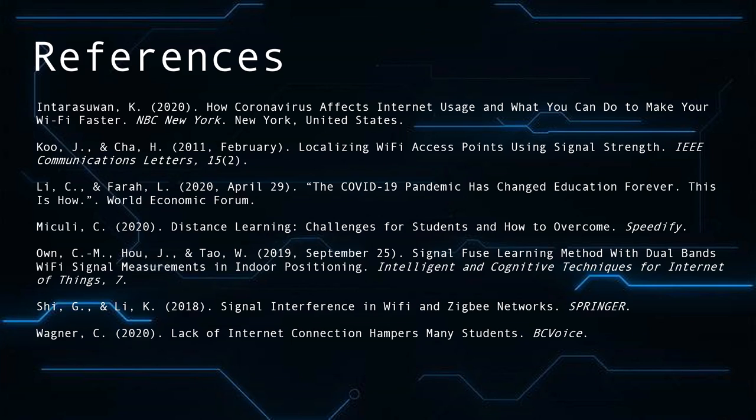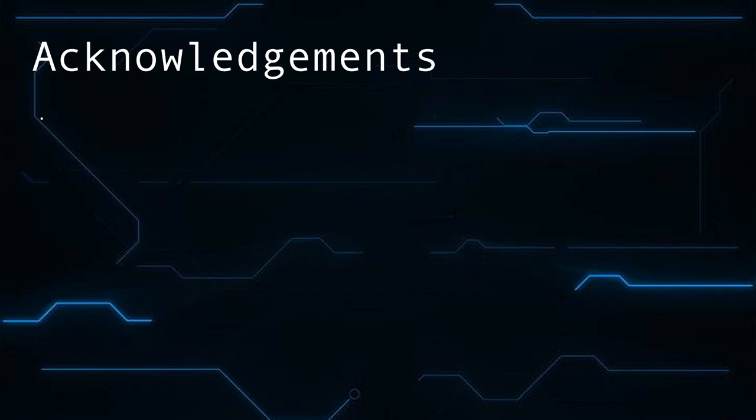And here are my references, specifically this scientific journal, The Signal Fuse Learning Method with Dual Bands Wi-Fi Signal Measurements in Indoor Positioning, researched similar to my own experiment, and my conclusions reflect the conclusions that were drawn from this journal and this experiment that they did. This experiment was a solely individual project.